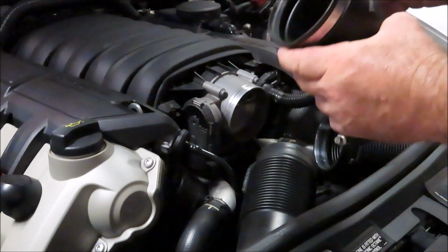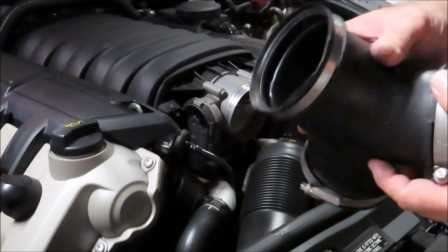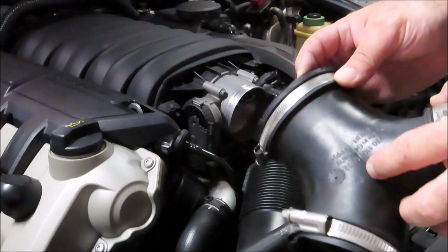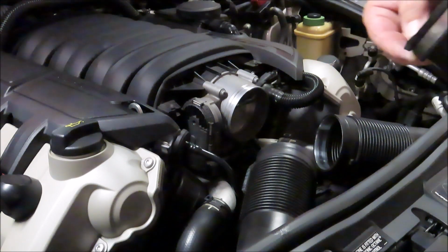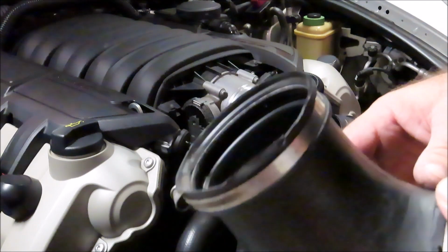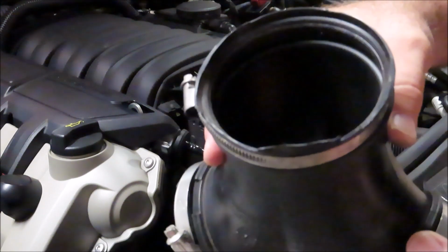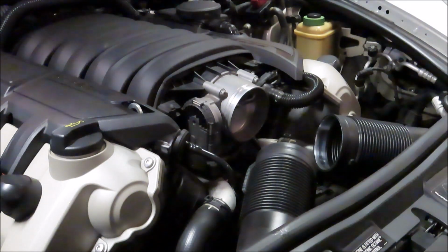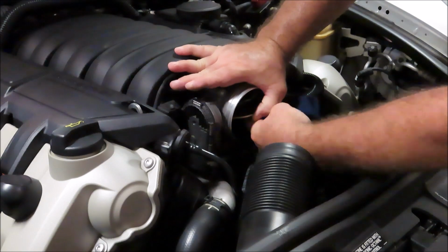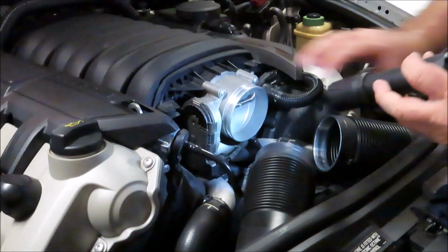No cracks or anything. But I don't think this bottom piece was on properly. See how it's kind of pinched? I might not have gotten that seated correctly when I did the intake cleaner. Could be. See what I'm saying? You can see there, it's kind of crimped, like it was folded under and tucked in. That could very well have done it. Since we have it off, we're going to go ahead and clean it up, just to make sure. I have a feeling that might have been the issue though.